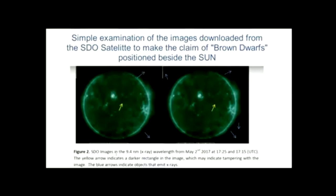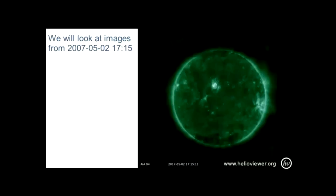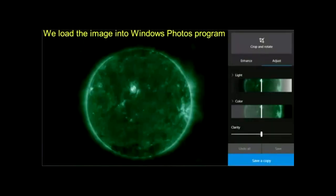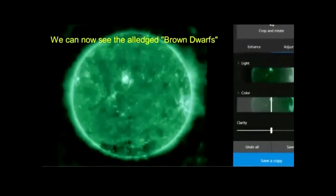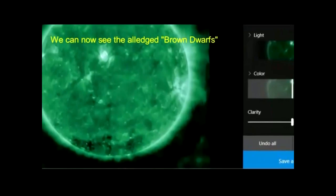Jerry was kind enough to throw together a short presentation for us titled Simple Examination of the Images Downloaded from the SDO Satellite to Make the Claim of Brown Dwarfs Positioned Beside the Sun. We are going to look at the images from May 2nd, 2007 that was referred to on the video. First, we load the image into the Photos program. Simply sliding the light bar reveals compression artifacts in the image. We can now see the alleged brown dwarfs.